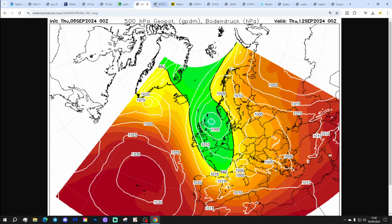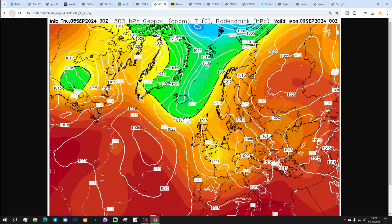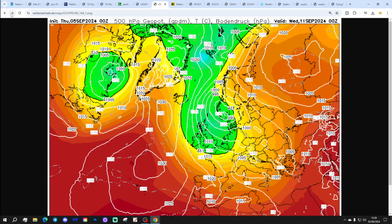So very autumnal next week with the UK Met. Icon showing low pressure coming up from the south on Saturday through to Sunday, bringing heavy rain into the south. That's sticking around into Monday. Then the low moves off in towards Germany and the Low Countries, turns the wind into a northerly as we go through to the middle of next week.